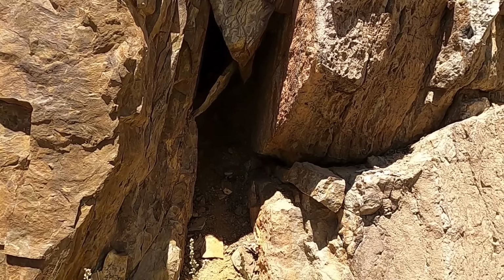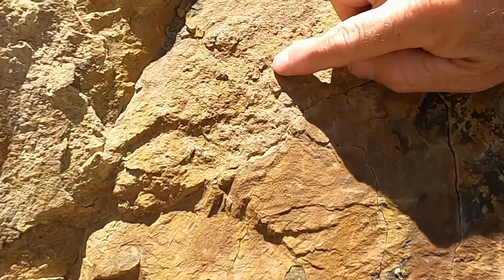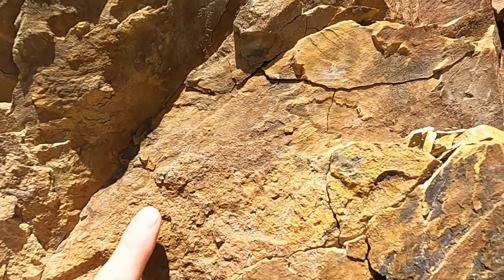I think I see, maybe not. Maybe a little hint of metallic minerals in here. They're probably a little too small to see on the camera, but do you see some sparklies in this little zone in here?